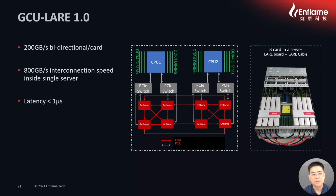Thanks, Chuang. Here, let me continue with the part on inter-chip connections. We call this GCU Link port. It shares the combo analog PHY of PCIe Gen 4, at a speed of up to 25 gigabits per second per lane, and with an in-house designed protocol, it has much lower point-to-point latency, within 1 microsecond. Each chip has 200 gigabytes per second bidirectional bandwidth per card, and 800 gigabytes per second interconnection speed inside a single server.